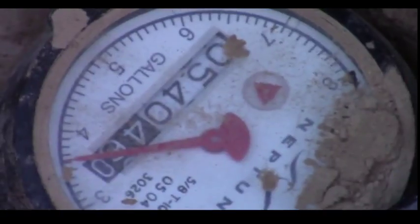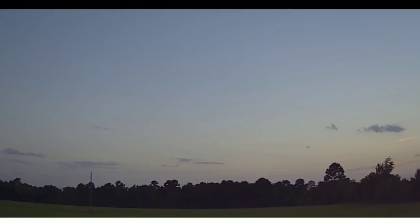But the weather has been pretty hot. We got to almost 100 degrees yesterday, and pretty much the same thing today. Clear skies, and this is looking to the south. So we're starting to get into more of a typical pattern here for August. And the view outside right now, not much change. A little bit of stratocumulus here and there.